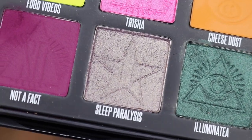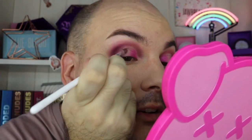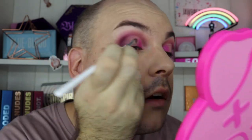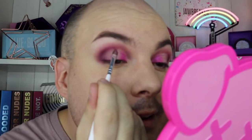Okay, next shade is Sleep Paralysis. Does anyone have that in these times? Probably. Now, I never use this shade, so I thought let's use it in today's look and see what it's like. Isn't this the one that he like mixed up last minute? Oh, it's quite a weird formula, but it is a really interesting color. It's almost like a brown with a silver base on the top of it. But it is quite pretty.